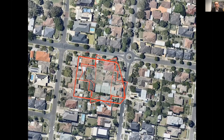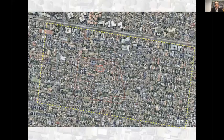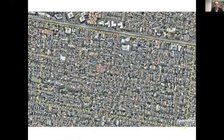If we were to zoom out a bit, that yellow dotted outline is the amount of land and water and resources needed to house the occupants of that building in this context. And that comes at a cost. It comes at an environmental cost, a social cost, a public transport cost, an infrastructure cost.